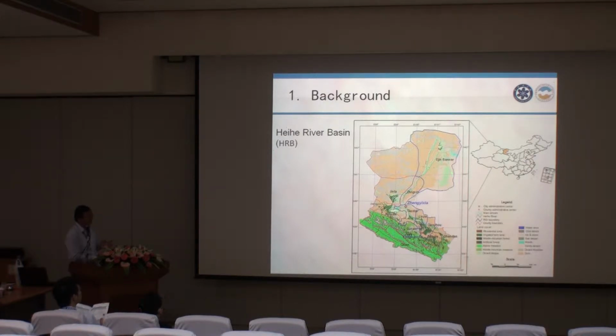And from this map, we can see in the mountain regions, there is a lot of glacier, snow cover, and cold grassland. In this region, the precipitation is from 400 to 600 millimeters. So it is the water resource for the whole river basin.